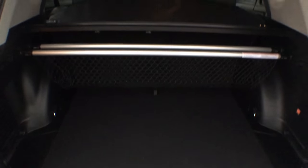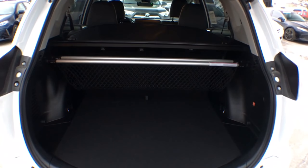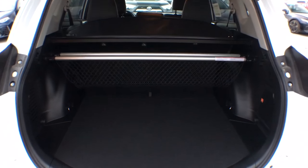Now, inside of our cargo area, there is tons of space. You could definitely fit everything that you would need, daily commuting to school or to work. If you wanted to go to the cottage for a week, I'm sure you could fit enough pool noodles back here to supply the whole lake.